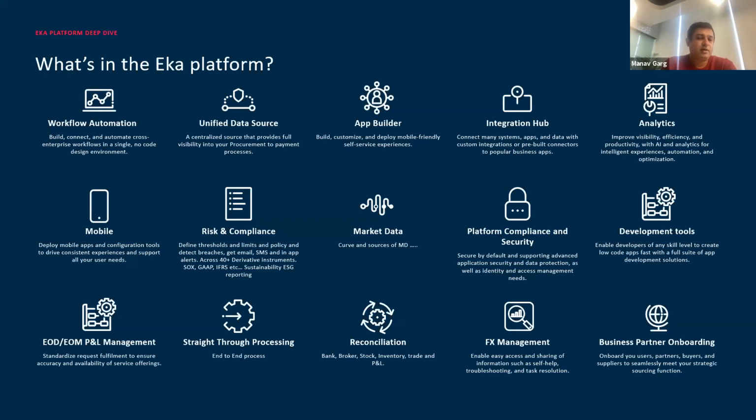This is an enterprise-grade, low-code, no-code platform focused on the office of the CFO. In addition to the generic components of unified data source, app builder, workflow automation, and integration hub, we also have specific components required for the office of the CFO: FX management, risk and compliance, straight-through processing, end-of-day P&L, and business partner onboarding for our e-sourcing solution. These specific components make it so compelling for the office of the CFO.